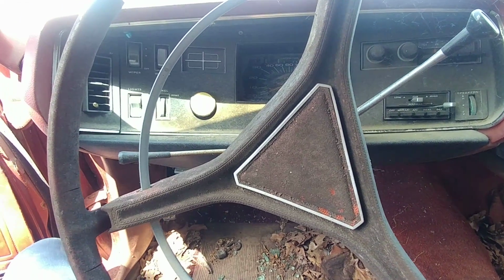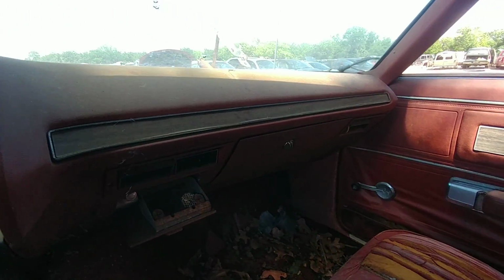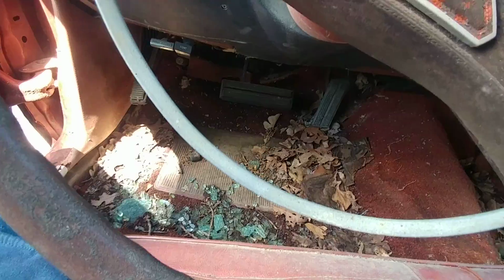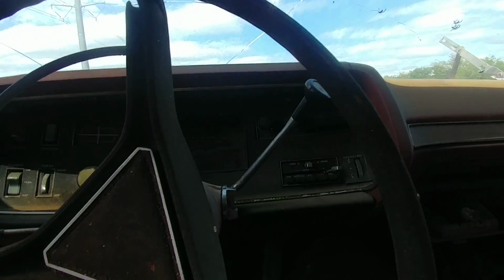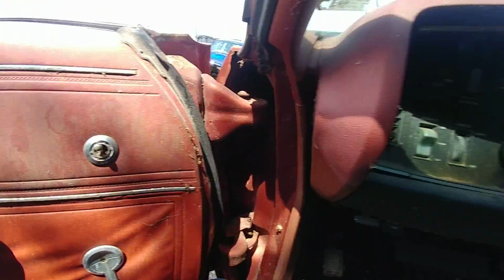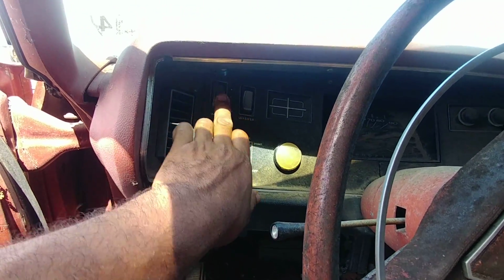Alright, man, so this is a little bit more my style. I like this, even though this thing has been sitting for a good minute. Can you see the spider web? Freaking spider web, I don't think you can see it, but it's right here. We got ourselves a Sport Fury, man. And I'll tell you, I've always liked these dash layouts on these cars. Yes, I have.